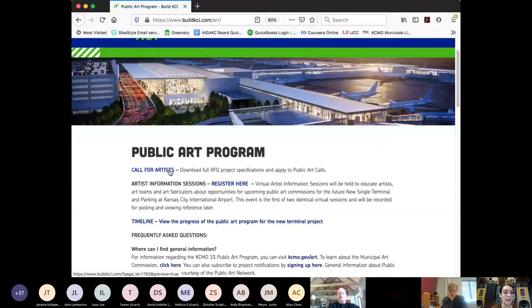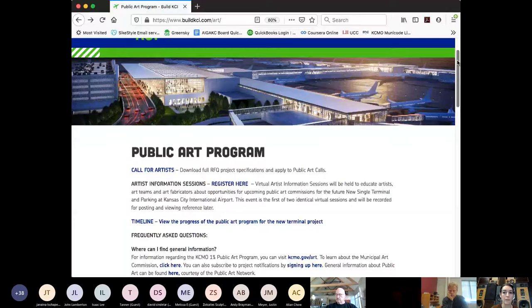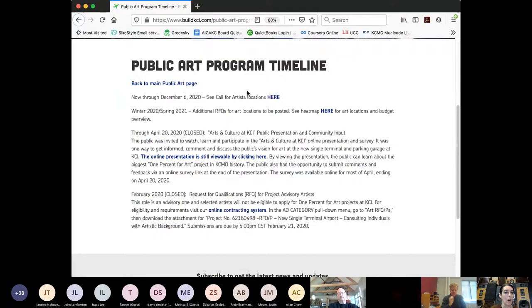I can click there just to show you. When I'm talking about the different locations, they're right here, and here's the quick link. If you couldn't find it on call for entry, they're all right here. Let's go back. Here's where you registered for your artist information session, so that's where we're at right now. In the timeline, you can view what we've already done. You can look over the past year or so, the different presentations we've had and the different information we've gone over, available for you to download and watch here.